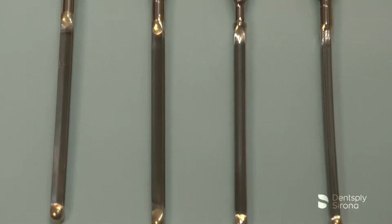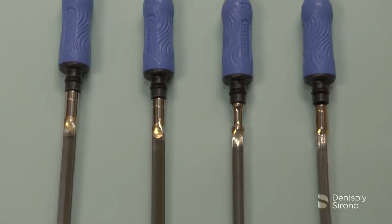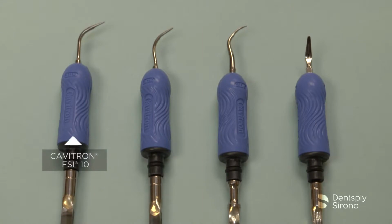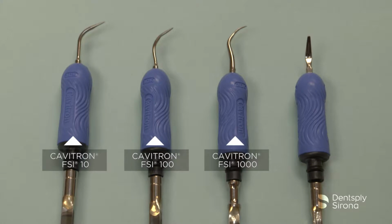There are 4 standard inserts commonly used during initial gross debridement procedures: the Cavitron FSI 10, the Cavitron FSI 100, the Cavitron FSI 1000, and the Cavitron FSI 3 beaver tail. The standard diameter inserts are specifically designed for efficiently removing moderate to heavy deposits.